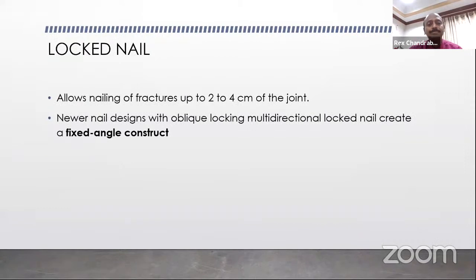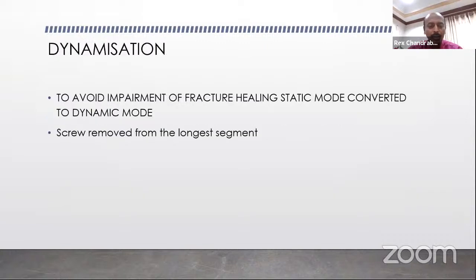So the locked nail, as I said earlier, the indications have gone up to almost 2 centimeters of the joint level. And in newer designs, it acts like a fixed angle construct, because the multidirectional locking nail fixes the metaphyseal bone construct to the shaft, the intramedullary nail, like an angular construct. So fixed angle construct, it works. And this design is good in the proximal tibia.